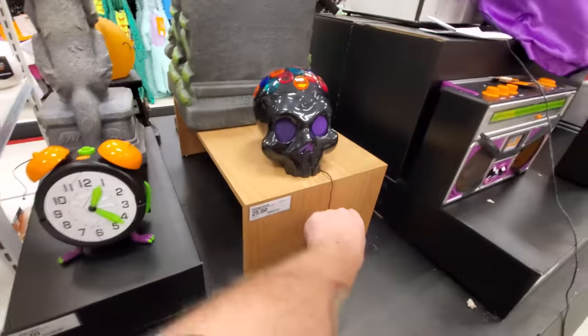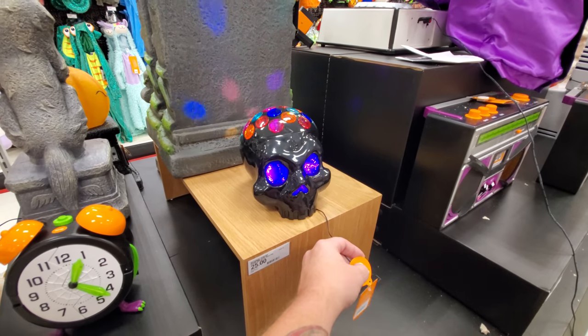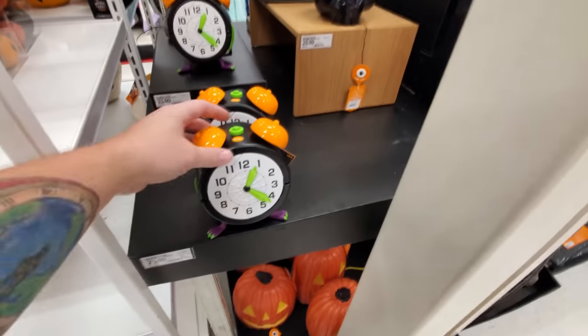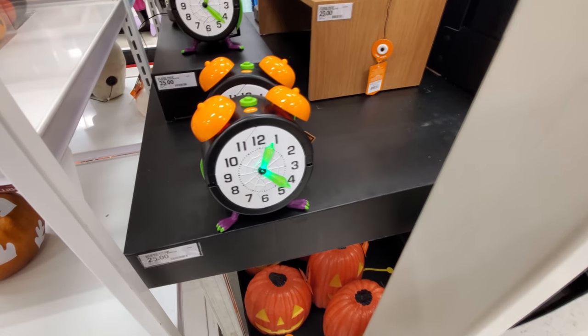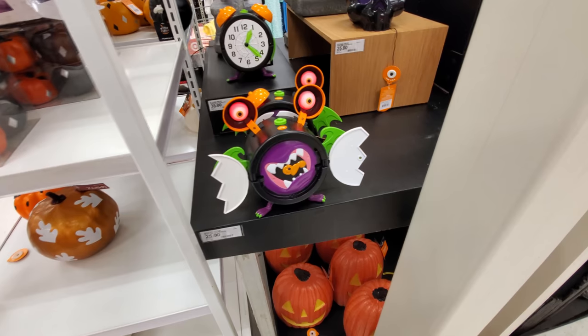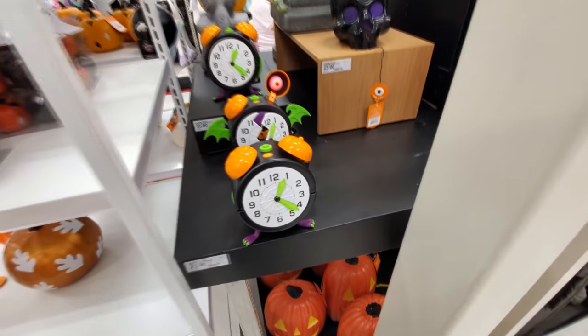Look at this skull over here. Ooh, it's like a disco ball. That's pretty cool. And what about this here? Oh God, he figures that thing scared me. The laugh totally sounded like the beginning of Crazy Train by Ozzy Osbourne.